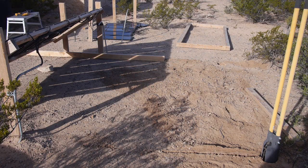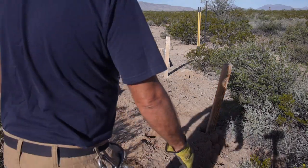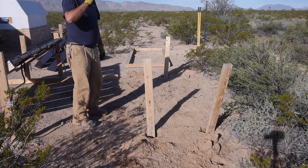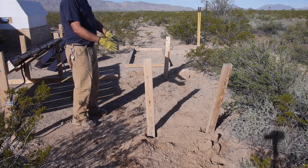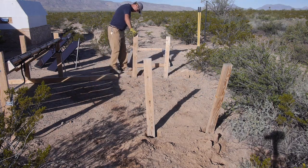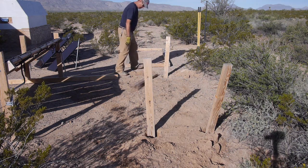Alright, enough talking, more digging. Okay, 4 holes are dug already. It's going well. Good. I got the holes a little bit too deep, so when I get this thing assembled, I'm going to grab my level and then kind of lift it up and throw dirt underneath the post and then get it where I want it. Go a little more on this one.